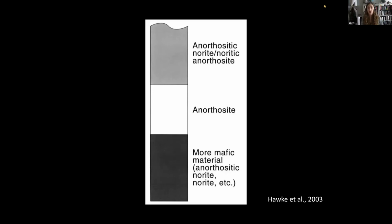Okay, so going back to this really simple diagram that I think is nice and explains a lot, from Hawke et al. in 2003. Now that we've talked about the impact process and the mixing, we can get a sense of why you have this mix of material from all over the moon, from different depths, that ends up as our regolith and megaregolith, which I think I've said a couple times but not defined. The megaregolith is the stuff that is probably kilometers thick in the highlands and is largely that earliest debris that was produced mostly by impact basins.